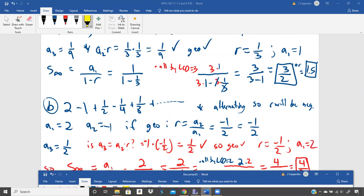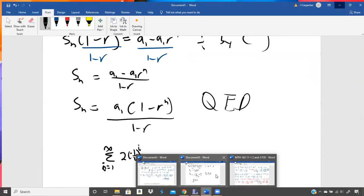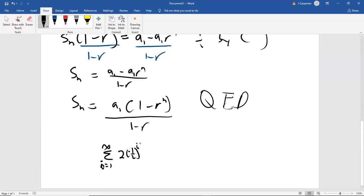I plus 1, I minus 1. It's close. Hold on. The first term should be 2, so I minus 1. I just want to fix that. It's actually that. That way, if you plug in 1, the negative 1/2 will be raised to the 0, and it spits out your 2, and then it just keeps halving each time.